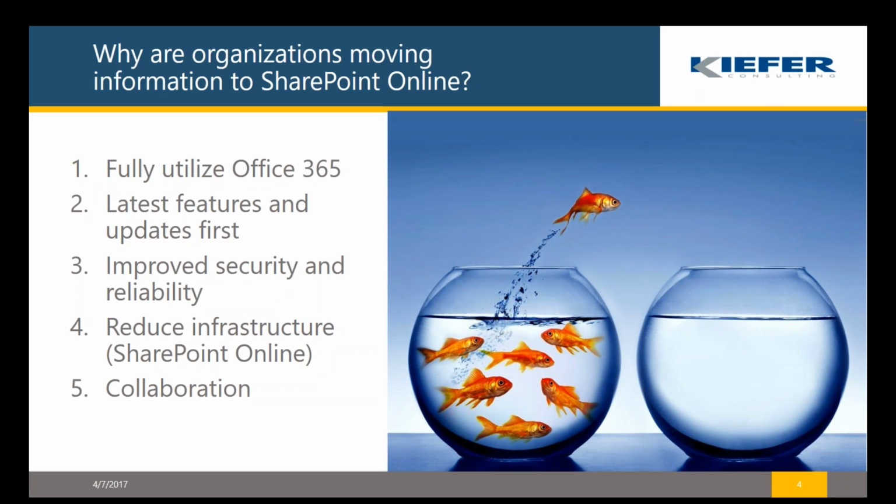Third, by moving to the cloud, you're going to be improving your security and your reliability. Microsoft's money-back SLAs guarantee an extremely high availability of your environment, so you don't have to worry about outages or downtime. In addition, they help lead the standard in the industry for data security. So you can be sure that your information is safe in Microsoft's hands.